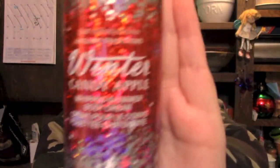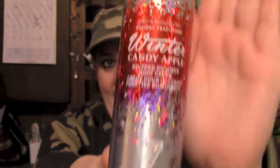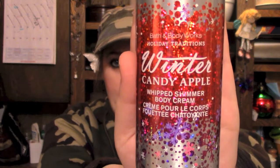Oh my goodness. This is the winter candy apple. Again, I got all the signature ones in this scent. And this is awesome. It's like a mousse, but it's a moisturizer and it's sparkly, like a shimmer. But you know how it's sort of a shimmer? No, if you wear this, it's like you frosted your hand with eyeshadow. It's awesome. I'm not going to open it because it's going to be for a giveaway. Wicked. If you can get your hands on it, do it.